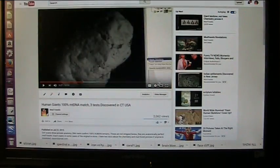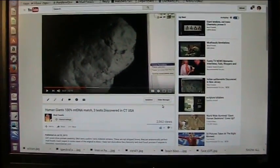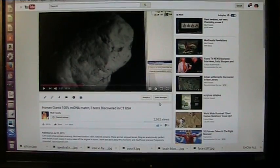But anyway, I'm not going to bore you anymore with this. But it shows a fingernail bed. You can't really get any better than that. And these guys, what fabulous work they did. I can't say enough for them.